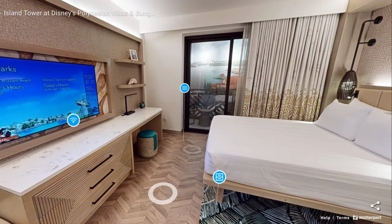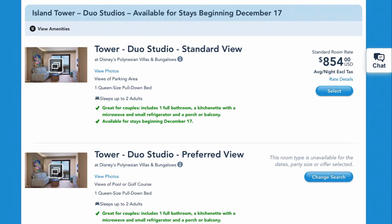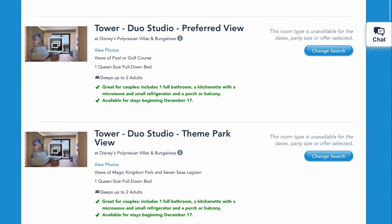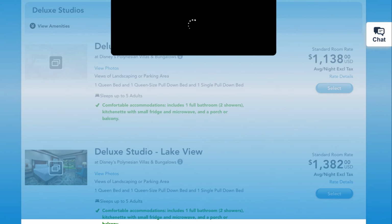But another thing I wanted to point out is I was looking at the prices. Oh, Duo Studios. They also have Duo Studios. I've got to see if they have a virtual walkthrough of that. It's showing at $850. So I picked a date. It's December, close to Christmas. $854 for the Duo Studio. Okay, the standard deluxe studios, which is what I prefer.